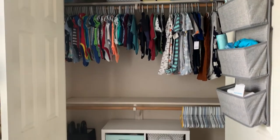So it's been a couple hours. I had to take breaks in between organizing the dresser and the closet because Bennett needed to eat and he needed to take a nap in here. But I'm finally finished, so I'm gonna go ahead and show y'all what it looks like now. So here is his closet now.